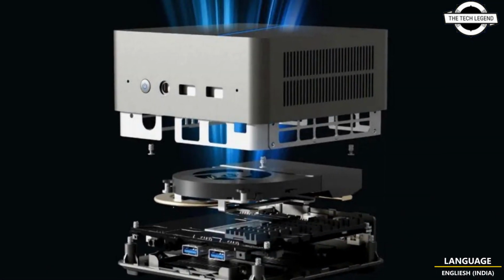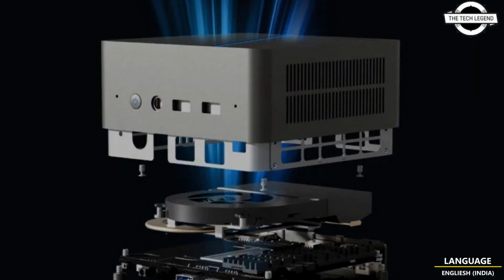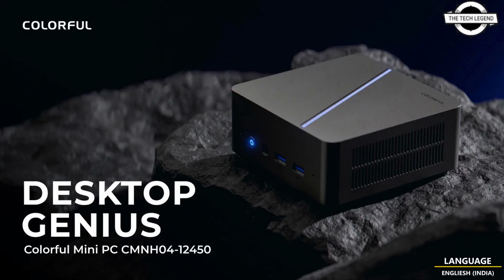CMNH01-12450 does not come with groundbreaking features but supports essential modern technology, and it includes a 2.5G chip networking capability, PCIe Gen4 SSD support, and up to 64 GB of DDR4 3200 memory. Notably, the system provides a slot for a Wi-Fi network card, although it is not pre-installed. And this mini PC does not utilize DDR5 memory, which aligns with its positioning towards more cost-effective market segments.